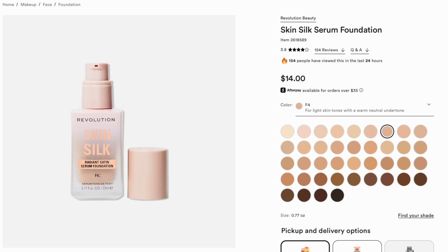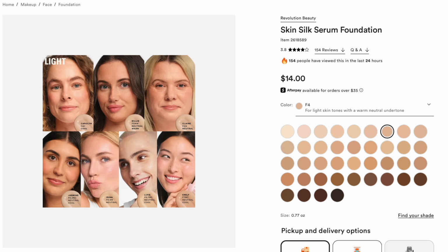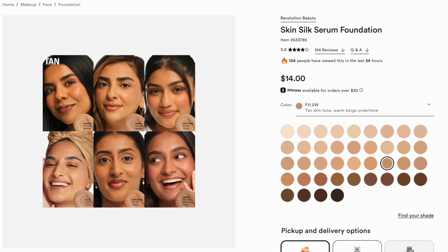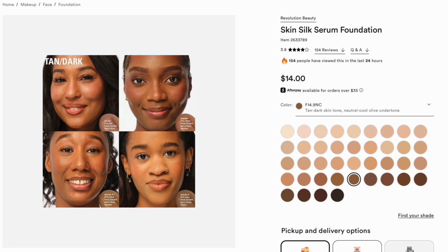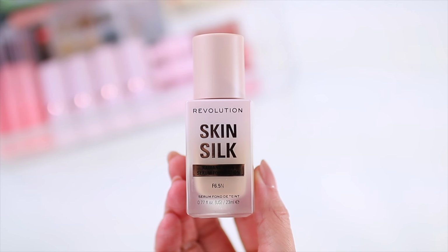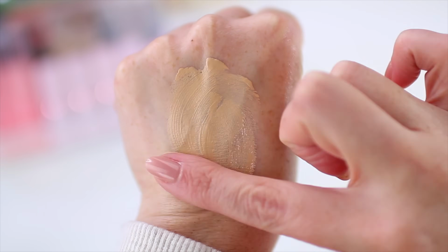If you're not a skin tint person and you want a true liquid foundation that does have more of a light to medium coverage finish, I highly recommend the Revolution Beauty Skin Silk. This is their Radiant Satin Serum Foundation. It is such a beautiful formula, and I've tried quite a few glowy, hydrating, radiant foundations from Sephora at this point, and this one, in my opinion, is better than pretty much anyone that I've tried from a higher end brand. It does leave your skin looking glowy and smooth and radiant and hydrated and just really healthy.